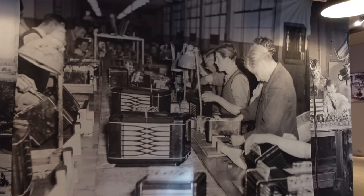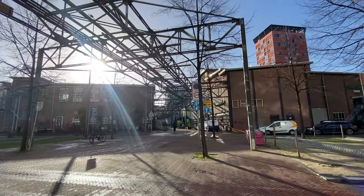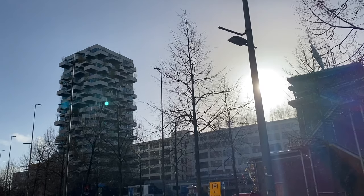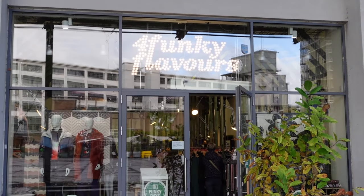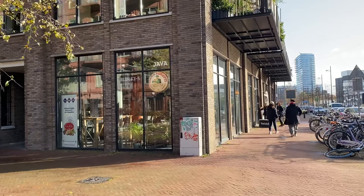But in the year 1997, the Philips headquarters moved to Amsterdam. And since then, Strijp-S has been transformed into an area for residents and smaller companies. Today, it's a creative hotspot filled with unique shops, working spaces, apartments, and restaurants.